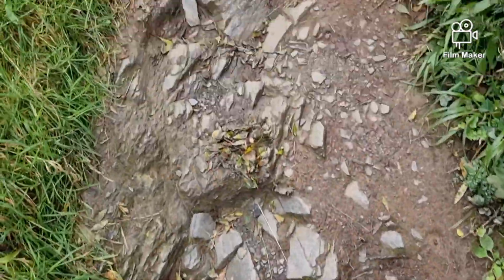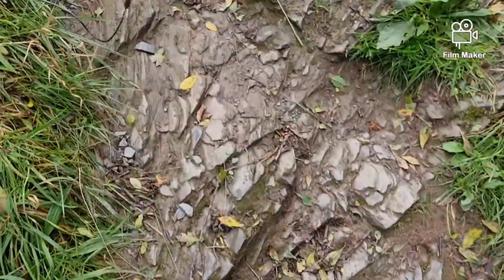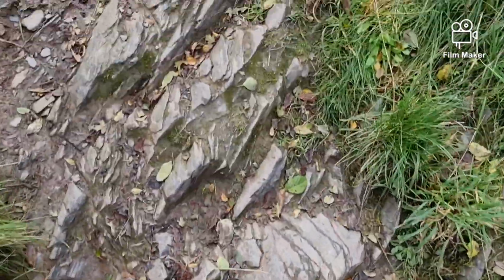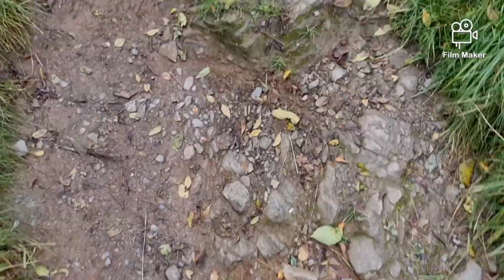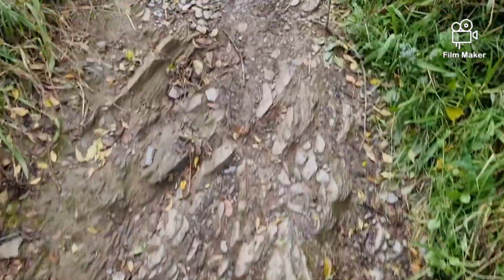Walking back up all that bedrock. You see the fault lines in it. Give that a little scratch around. You can see by the way the bedrock's all facing upwards. It's a hell of a steep walk up. That could be slippery.